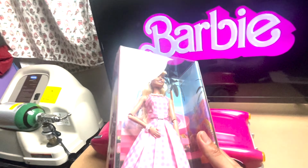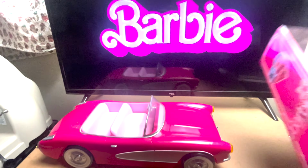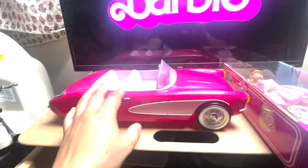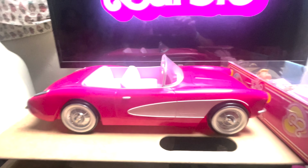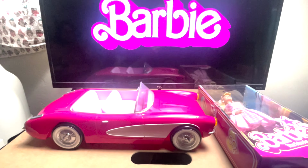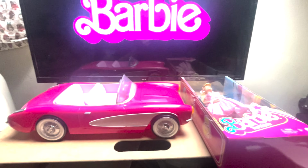It's really cool. It did come with this. Yeah, so it actually does come with the bucket, which is kind of cool. It's only in the theaters, too, because it does not come online. It is available online. The website crashed right now, but the Barbie is sold out online, but the car is still available. But it does not come in a package like that online. It only is at theaters. Yeah, so you can only get the doll and the car at the theater.